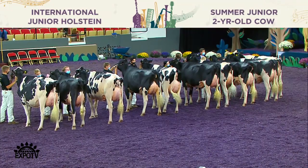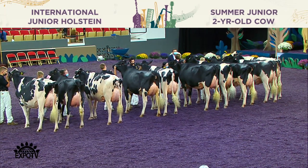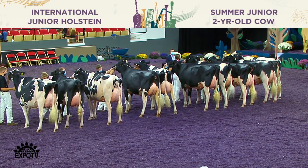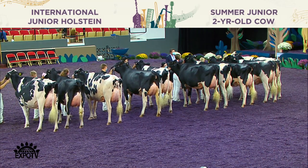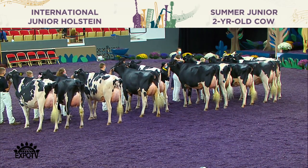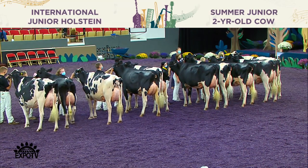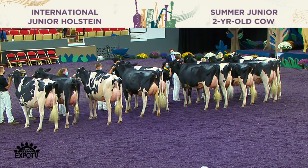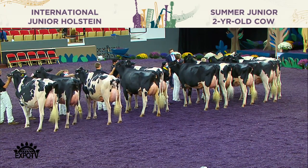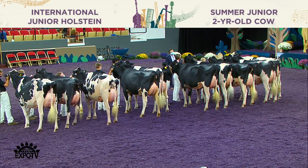If you turn your attention to the International Junior Holstein Show ring, Judge Perry has completed his placings in our summer junior two-year-old class. Placing third in the class, and also in the Brendan Owen Award, is entry 647, BJ Grove Eunuchs Cherokee, exhibited by Casey Clanton of Mulberry Grove, Illinois.